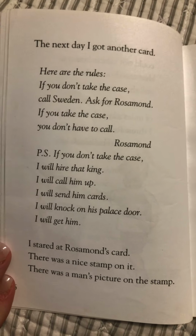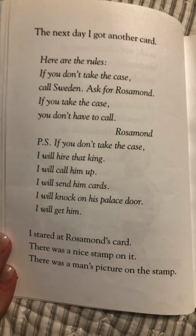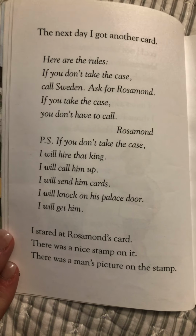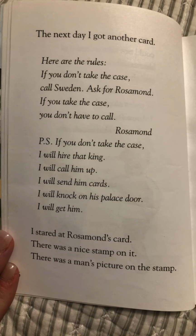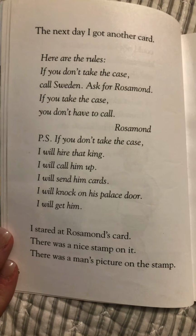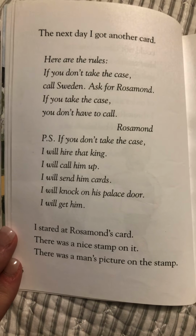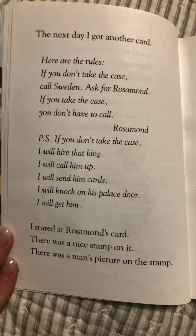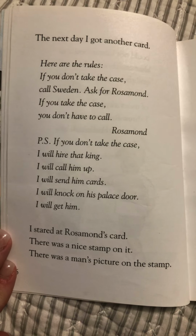The next day, I got another card. Here are the rules. If you don't take the case, call Sweden. Ask for Rosamond. If you take the case, you don't have to call Rosamond. P.S. If you don't take the case, I will hire that king. I will call him up. I will send him cards. I will knock on his palace door. I will get him. I stared at Rosamond's card. There was a nice stamp on it. There was a man's picture on the stamp.